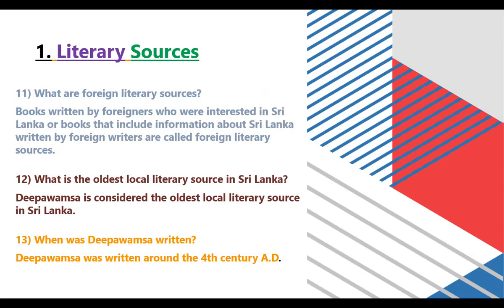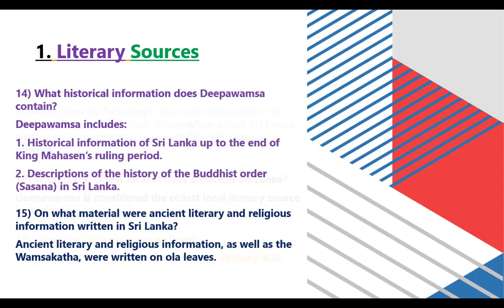What are foreign literary sources? Books written by foreigners who were interested in Sri Lanka, or books that include information about Sri Lanka written by foreign writers, are called foreign literary sources. What is the oldest local literary source in Sri Lanka? Deepavamsa is considered the oldest local literary source in Sri Lanka. When was Deepavamsa written? Deepavamsa was written around the 4th century Anno Domini, also known as AD.